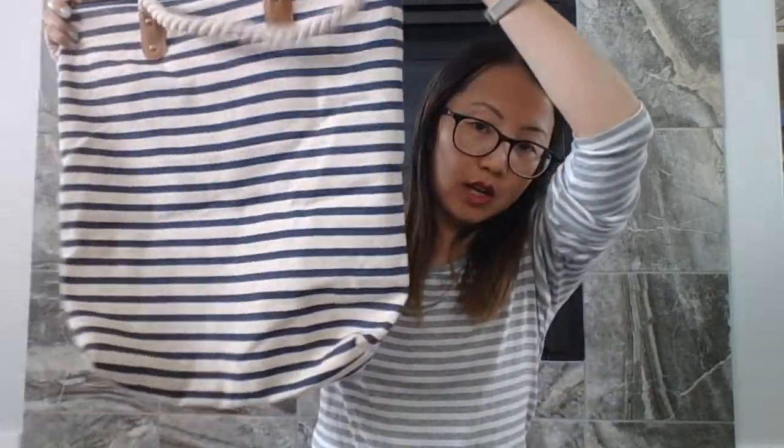So don't forget to pack a tote, and this one I really like because it's zippered, which not a lot of totes are, but it's zippered and it's tall, but even when it's not fully packed, it doesn't take up a ton of space. And one of the best things about it is it actually has these little pockets on the side, which again, you don't always find in totes.